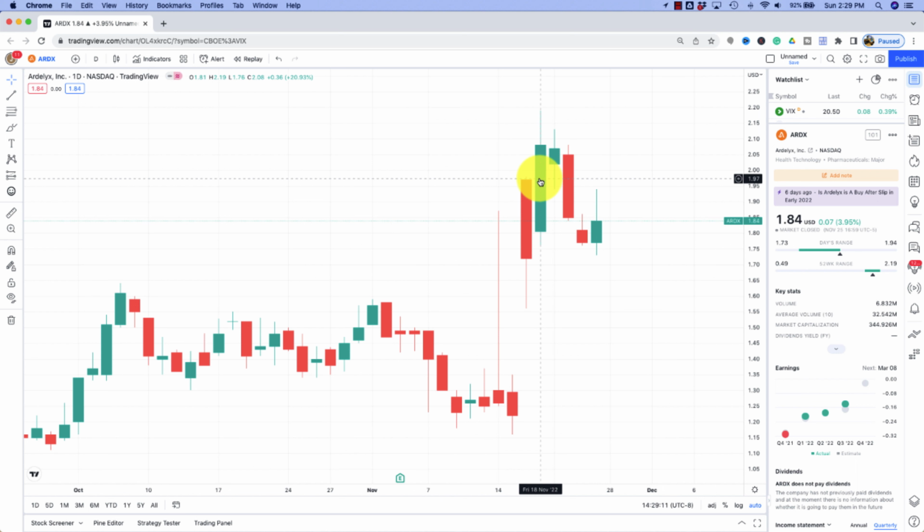So the net effect is I walked away with the $100 that I initially used, plus the $20 premium that I collected for selling this option contract. So let's quickly run through the steps of how I was able to make this profit.